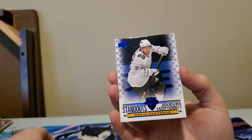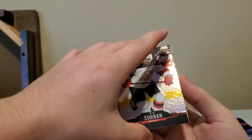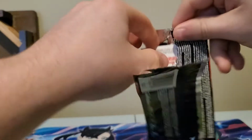So we got Connor McDavid and Shootout Experts of David Pastrnak. So it looks like all of them are going to be blue, unless I just got lucky somehow. Oh my god, just shredding. PK Subban, and a Gold Etchings Nathan MacKinnon. All right, we're on our final 5, I believe, maybe 6. We have 6, I believe. So 5 after this.